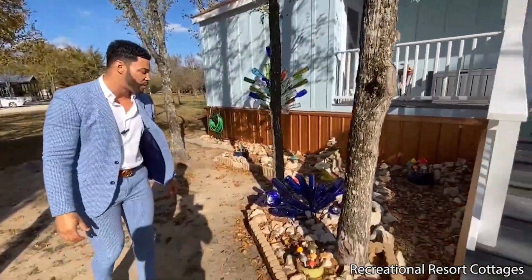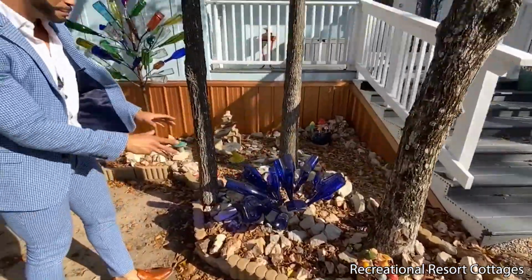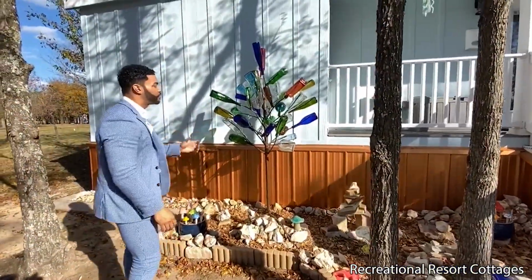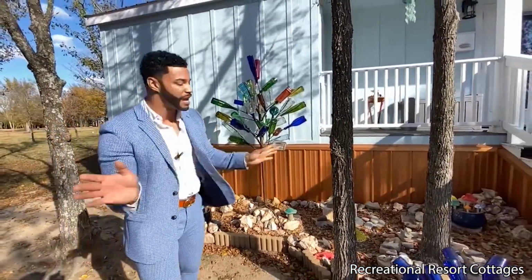And as you follow along here, you'll see they even got their own blueberry bush right here with the blue glass bottles. We've got mushrooms in different colors and varieties here for you, as well as another bottle tree right here. So that is characteristics that are just knocking this out of the park.